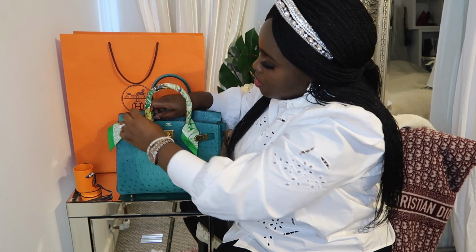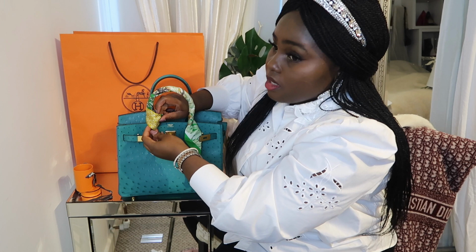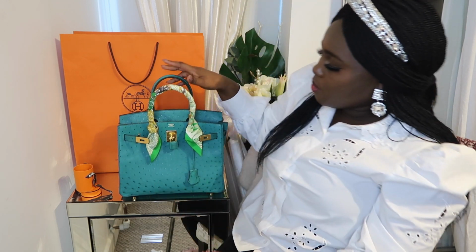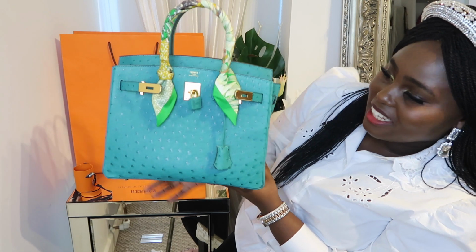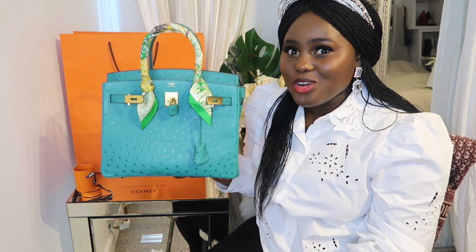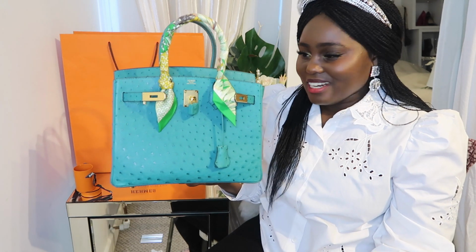And then to finish it off, just put this here, and then voila, here we have a neatly wrapped Hermes Birkin. What do you guys think? I'm so happy with this. This has literally been a dream of mine for so long, to own an Hermes bag. I'm just so over the moon right now.